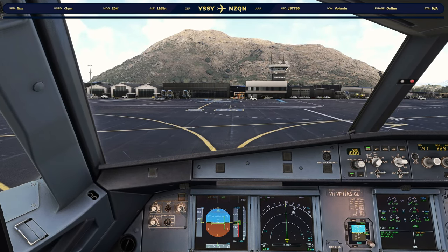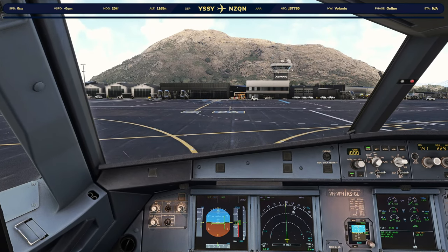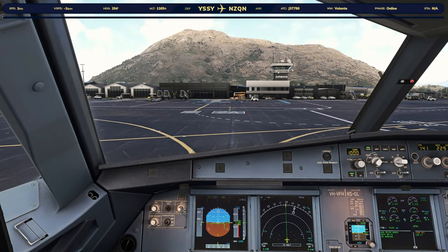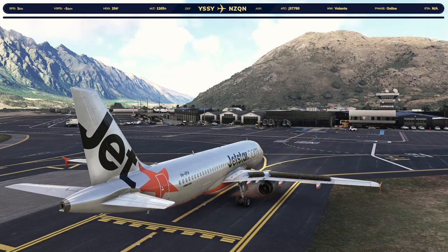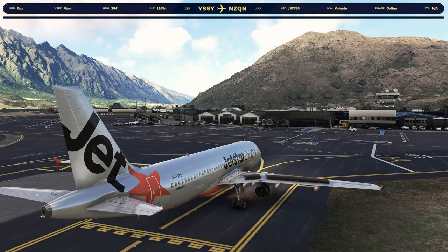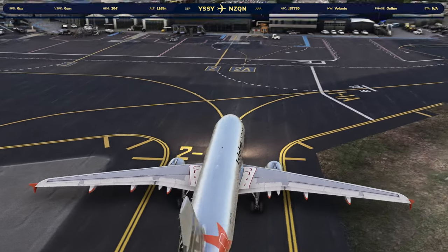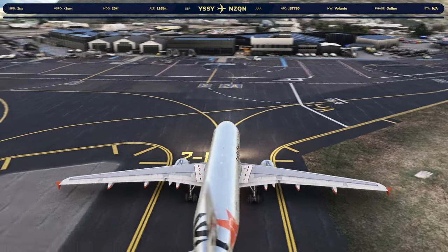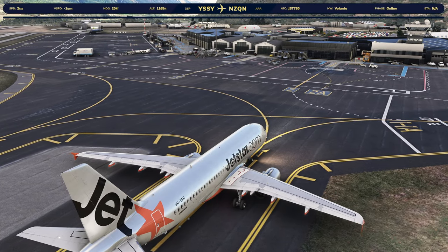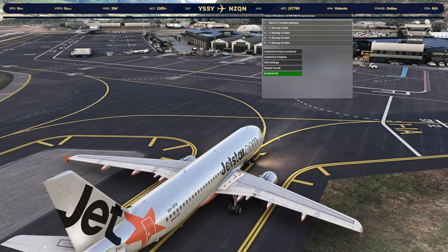Okay, Jesus, that was a scary landing. Okay. That was brutal, yeah, that was brutal. Did we break anything? Oh, it's still alive. Okay, let's go for gate 3. Give me a second, guys.